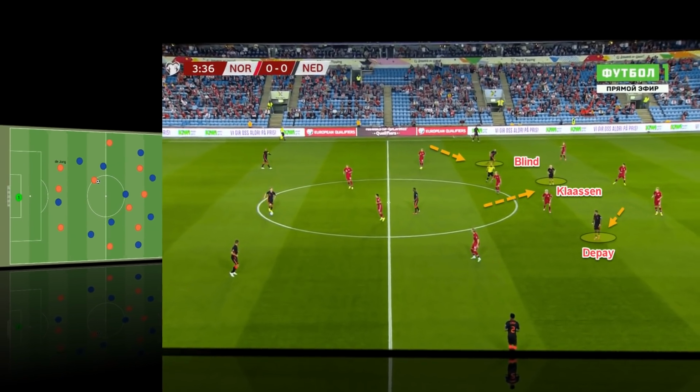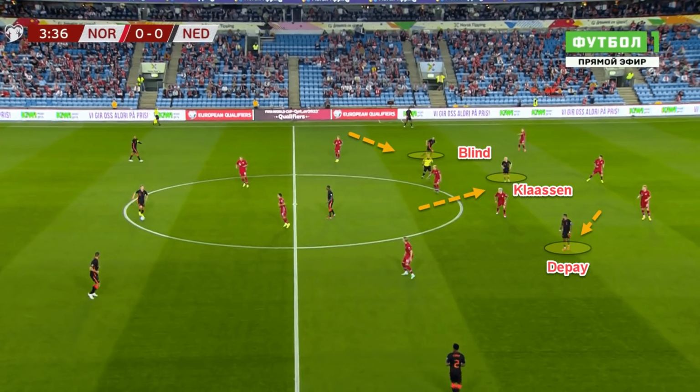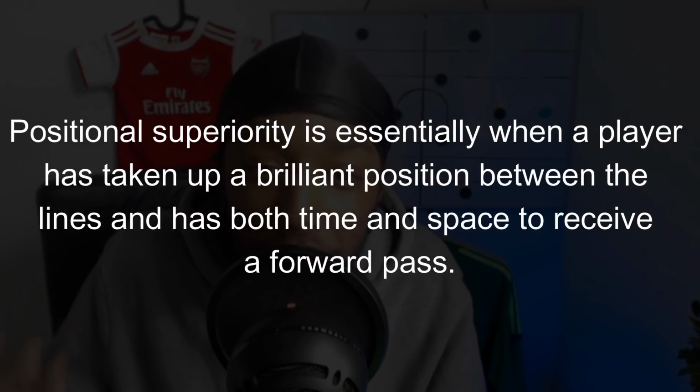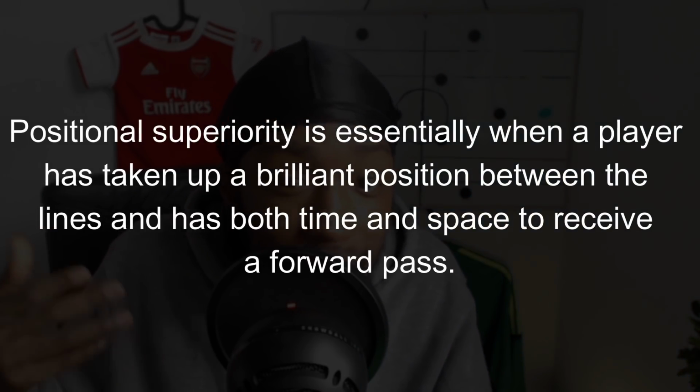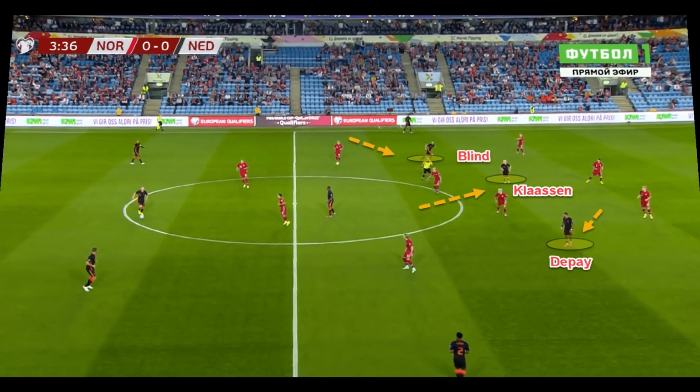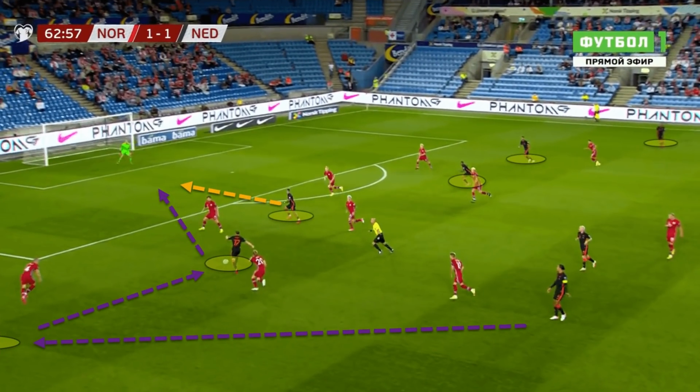A key component of the Netherlands' play in this phase under Van Gaal is that the Dutch coach wants plenty of bodies between the lines, with positional superiority. Positional superiority is essentially when a player has taken up a brilliant position between the lines and has both time and space to receive a forward pass. The players in the deeper areas of the pitch will, ideally, be able to get to their teammates that are positioned between the lines to receive the ball in areas as such. There is no specific player tasked with doing this apart from Memphis Depay, who always drops into the half space to receive and create wide overloads in the process.